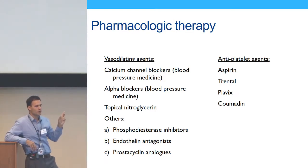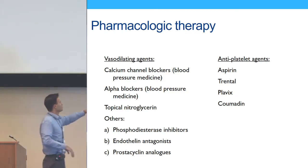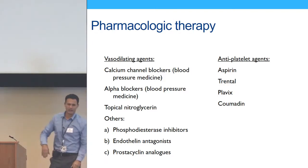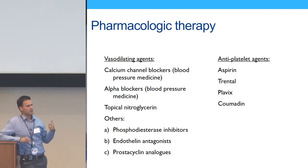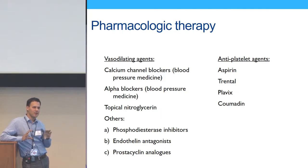In terms of ulcer healing, some of the studies have looked at that endpoint: someone has existing ulcers, start the medicine, how much improvement do they get? So Bosentan is an endothelin antagonist. In its trial, it failed to heal existing ulcers, but it did prevent formation of new ulcers. Unfortunately, that's why it didn't get FDA approval.